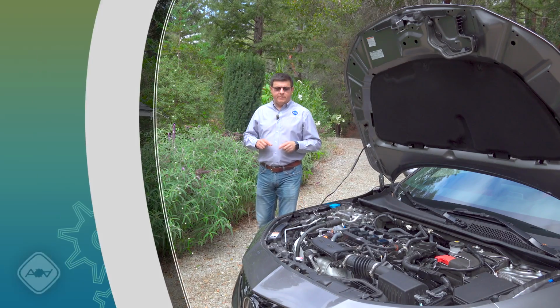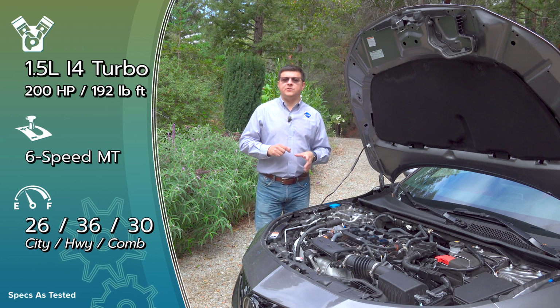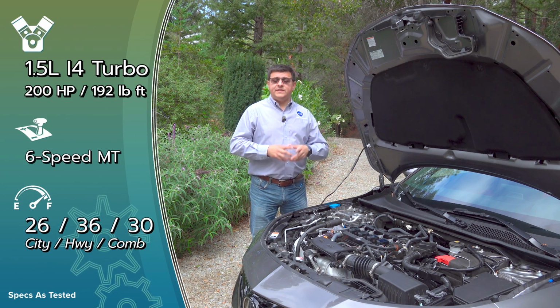The first of those compromises happen under the hood of the Integra, where we find a 1.5-liter 4-cylinder turbocharged engine rather than a 2-liter turbo, which is more common in this segment. This engine is essentially shared with the Civic Si.